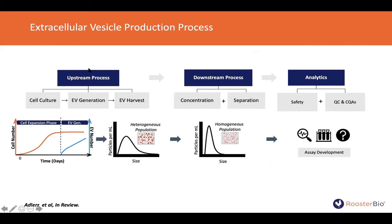But for the upstream process, right? First you have the cell culture. This is typically the most expensive and the most time consuming. Again, this can take several weeks to grow up enough cells from which to generate the extracellular vesicles. What you'll see in orange is that over time, your cells will go up. Once you've plateaued and hit your maximum number of cells, that is when you want to start extracellular vesicle collection.